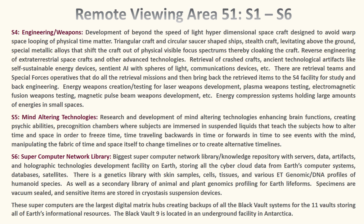S5, mind-altering technologies. Research and development of mind-altering technologies, enhancing brain functions, memory functions, so that people have photographic memory or eidetic memory, creating psychic abilities, precognition chambers where subjects are immersed in suspended liquids that teach the subjects how to alter time and space in order to freeze time.